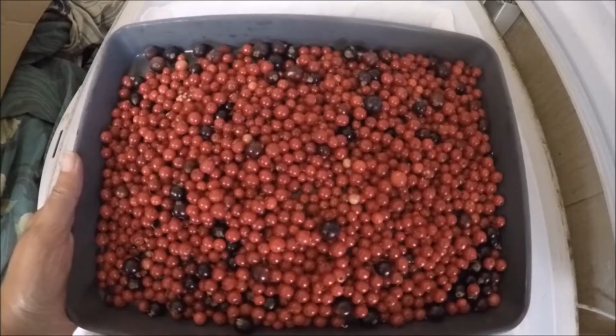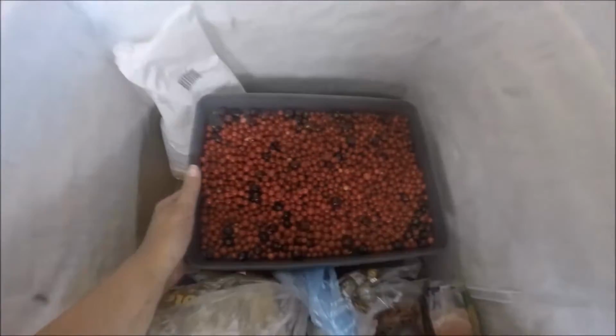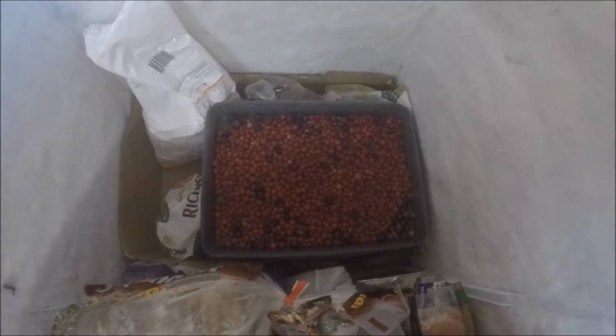Another load of currants, quite a few more black ones in there. Ow, this is cold, I'm going to put it down. Ow! So I'm going to put them in bags in a bit.